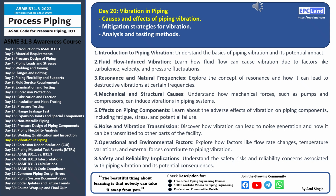Mechanical and structural causes. Mechanical factors like pumps, compressors, and other equipment can introduce vibrations into the piping system due to their operation. Effects on piping components. The effects of vibration on piping components can be detrimental. It can lead to fatigue, increased stress, and, in the worst cases, failure of the components.